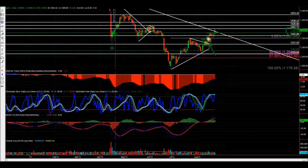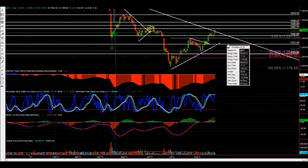What surprised me though is that we just built this narrow range, this narrow box, and then we pushed up to the high side and closed close to 1,400. We did get above 1,400, but we didn't close at 1,400. We closed around 1395.80. That was surprising to me because what I was really looking for was another pullback before we pushed higher.